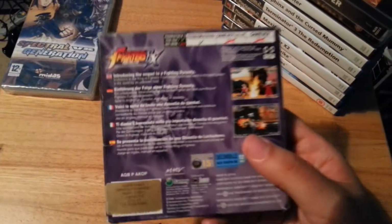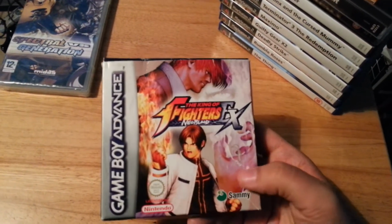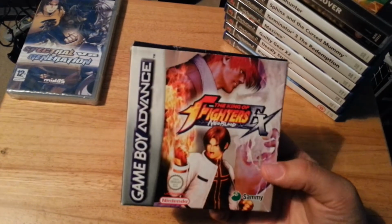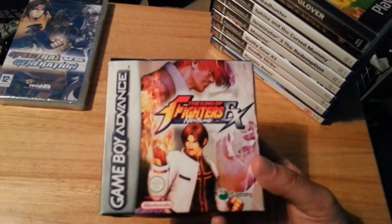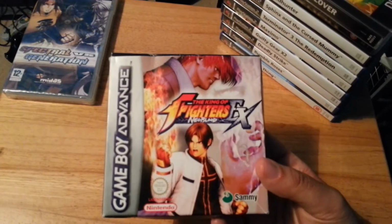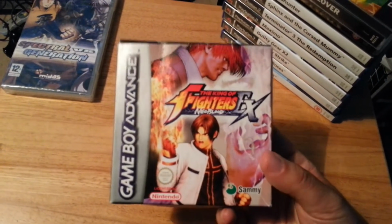It's boxed and complete. This is a really great version of the game. Plays really well. Much better than I expected it to be. The graphics are excellent. What can I say? If you're familiar with King of Fighters, you know what to expect from this. Really great game. Really great version on the Game Boy Advance. I believe this cost me about £8.